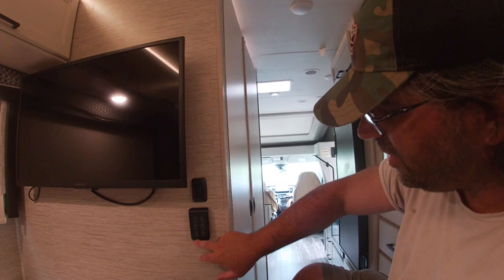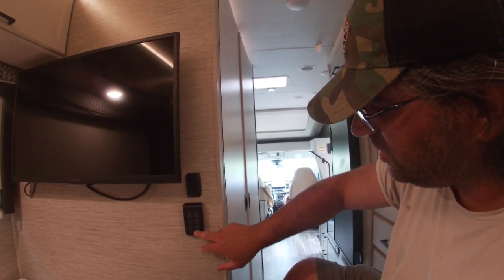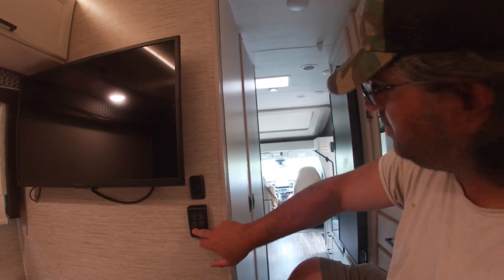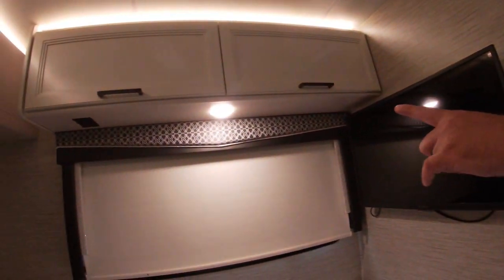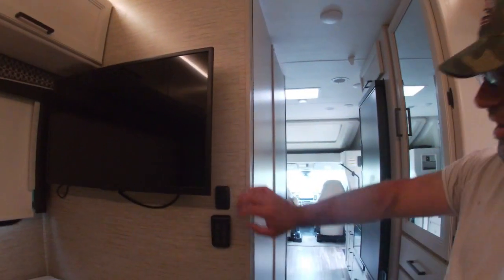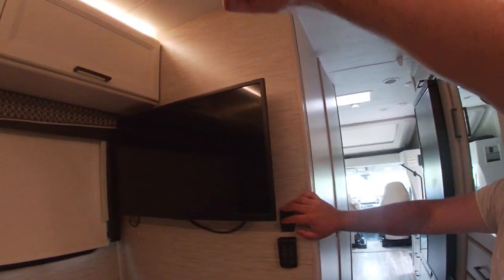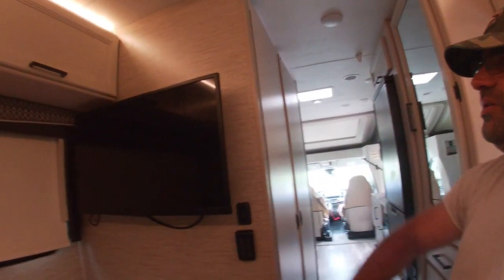bedroom lights, we can start our generator, stop it. Turned off all the lights here. And then obviously those lights all work manually. And then if you want this overhead light that's inside these cabinets, we can turn them on or off, or we can turn them on.